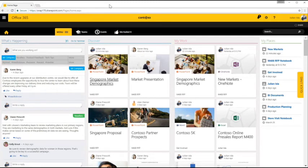As we take a look at the documents that Julian sees in his Discover panel and in his My Work panel, we've got a number of things related to the M400 RFP site and team that he's working with. You can see these different documents, and we can drill into these and take a look at that. But what I'd like to show is just going over to My Places, since he's been working in there, to show some of his recent places. And from here, we're going to drill right into one of those teams directly from the homepage.